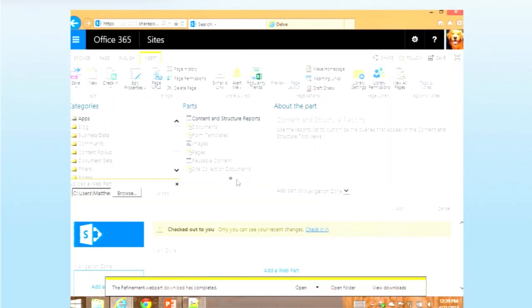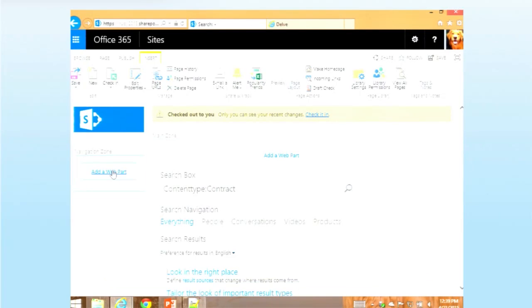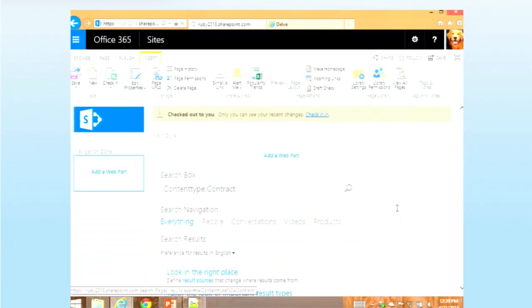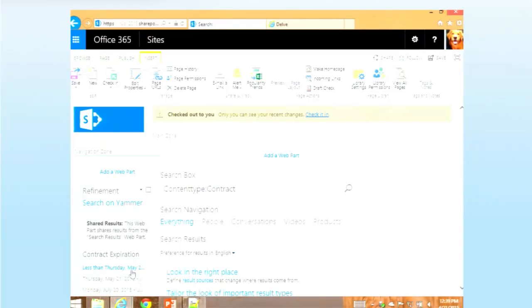Choose open, and this is weird. I think the people who built this ribbon didn't know about this feature because you choose upload and it goes boop. But then you come back and choose add web part and it says, oh, this one? So you say, yes, that one. Thank you. Choose add.